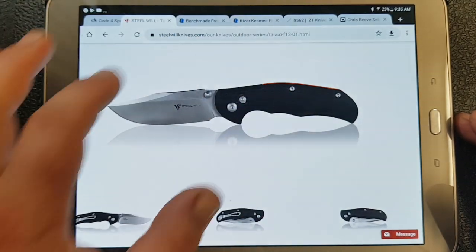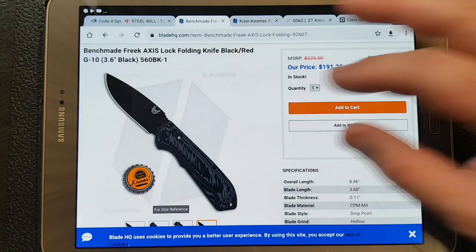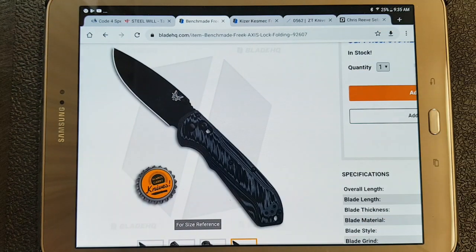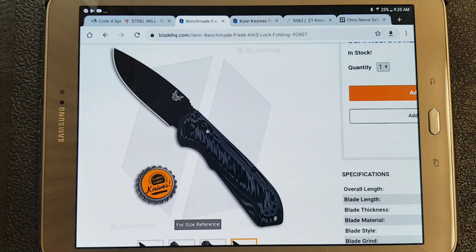Okay. That's the steel wheel Tasso. Let's go over here. I've got one more in this category, and that's going to be the Benchmade Super Freak. So this is the Benchmade Freak with black coated blade, M4 steel, and that really cool layered G10. Fantastic knife. Absolutely adore this knife.